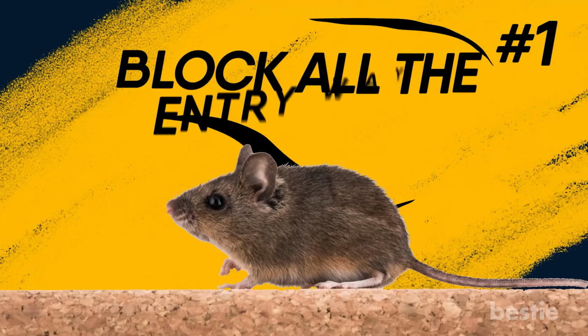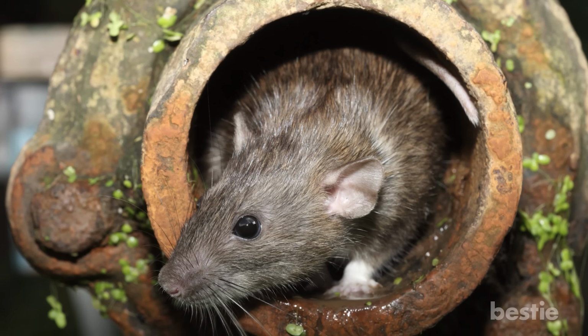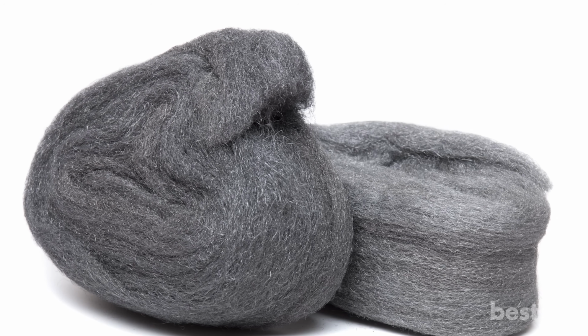Number 1. Block all the entryways. Think like a mouse and block all the entryways, like a broken part of the wall or some old pipes. Recognize these spots and seal them shut with the help of steel wool and caulk. Even if it's just a tiny hole, make sure it's sealed.